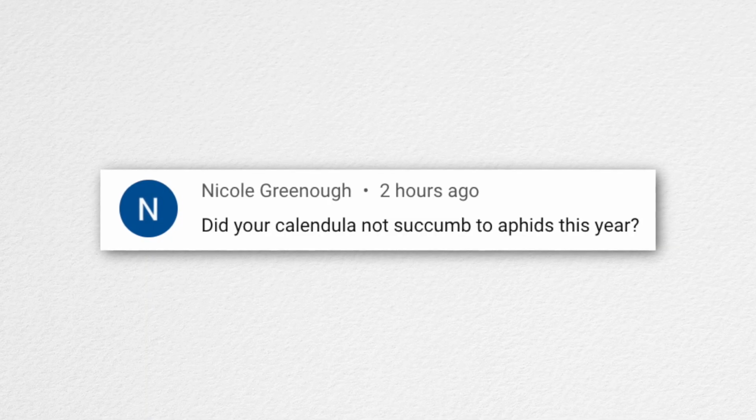Okay, next question. Did your calendula not succumb to aphids this year? Not those. Those were clean as a whistle. I was really excited. Those two were a little bit more isolated, though. They were in front of the greenhouse in our one plant per pot project. Anyway, about the aphids, no aphids on those two. If I were to have this calendula closer to my raised bed garden, they would for sure have aphids on them. They do every year, but I love it because it's a wonderful trap crop for aphids. It keeps my other stuff clean.